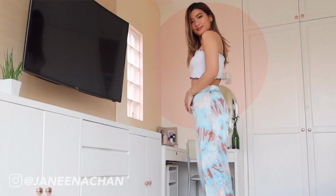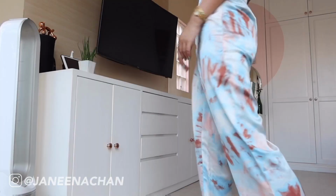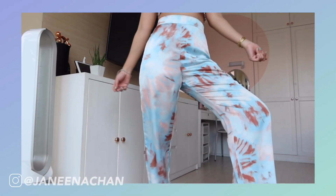So you can pair this with a simple tank top. Maybe a white tank top would be nice, or something similar with the colors that you see here. Either tan, blue, or peach, pink, anything pastel.